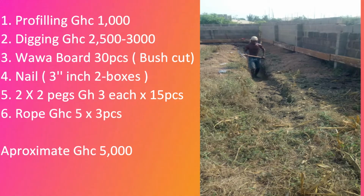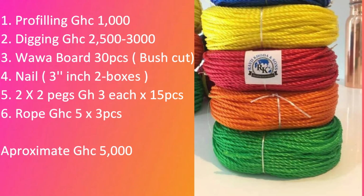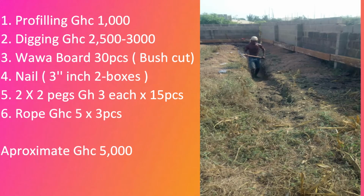If you're in Accra, that is it. If you are somewhere rural or in Cape Coast, the cost is a little bit lower. Then you need 30 pieces of wawa board. This is an estimation. 30 pieces should be enough to cover the entire area where they want to do the demarcation or digging of the trench. And then you will need nails, 2x2 pegs, and a rope. So approximately, for you to do your trench and all of that, you're estimating around 5,000. Your estimate should be around 5,000 Ghana cedis, not dollars, not pounds, 5,000.